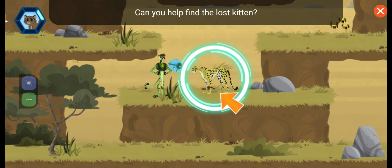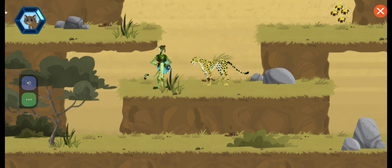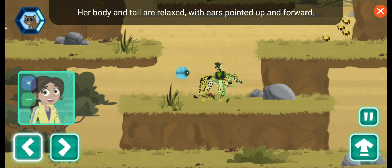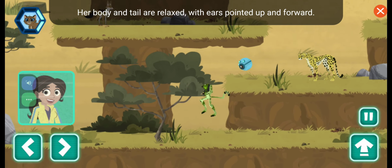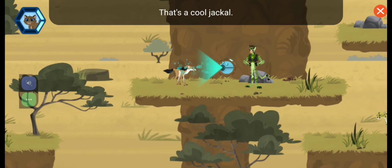Oh, yeah, a cheetah. Can you help find the lost kitten? This is a classic relaxed pose. Her body and tail are relaxed, with ears pointed up and forward. That's another scanned behavior.